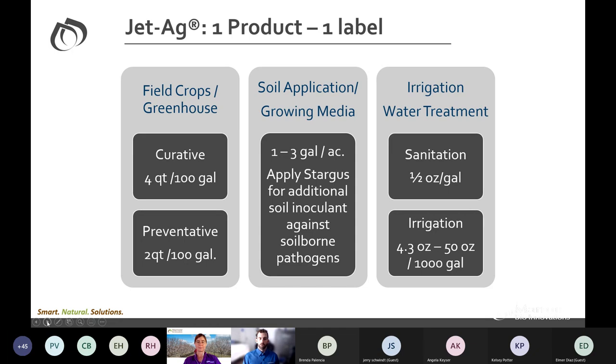We're going to take a look real quickly at just some application rates for JetAg. When you're in the field or greenhouse and you have a high pressure situation of, say, powdery mildew as an example, as that's a common problem in leafy greens, the curative rate, if the pressure has gotten out of control, is a 1% solution. That's the equivalent of 4 quarts per 100 gallons or 2 quarts per 50 gallons.